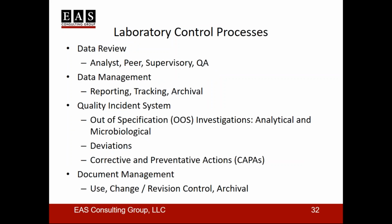What the laboratory does is generate data. So there has to be a lot of systems around controlling that data and reviewing that data to make sure that it's accurate and precise. So there'll be a data review process. Typically, you'll see at least a 2, usually a 3 or 4 tiered process. And it depends on kind of how you name that or the nomenclature that you provide.